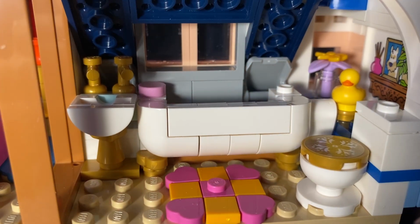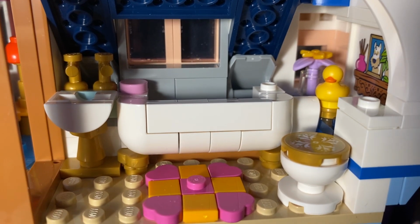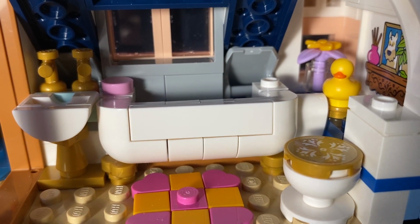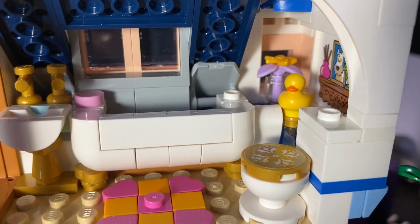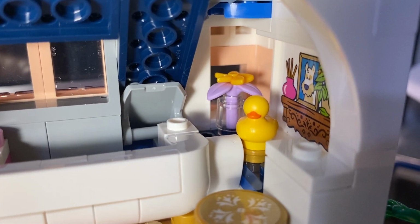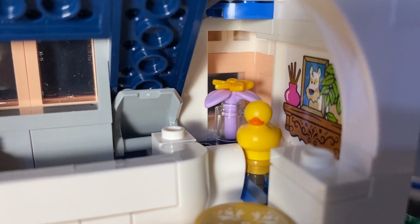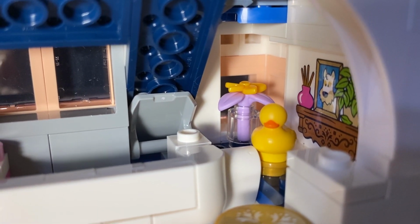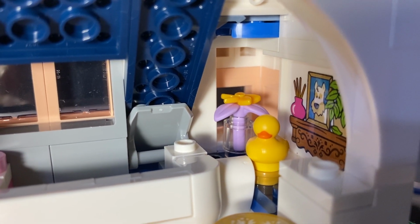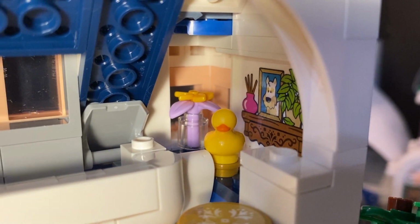But next to it is probably one of the most impressive parts of the set, the master bathroom. The sink looks like it's $1 million. The bathtub very much looks like $1 million. The toilet looks like one of the most royal toilets you'll ever find. And you have some accessories like an eyeless rubber ducky. I don't know if that's intentional. And a small, I guess, lavender plant mounted on a glass vase. And the picture with our favorite Schnauzer is visible on the wall.